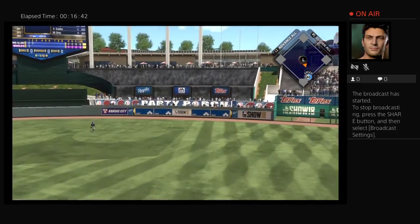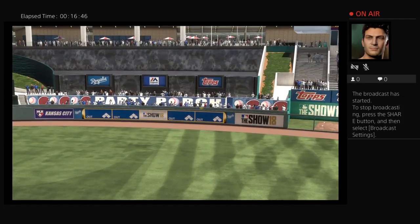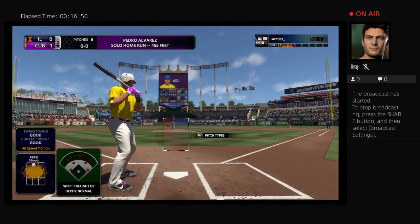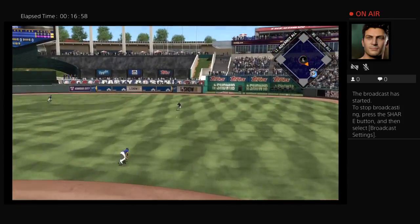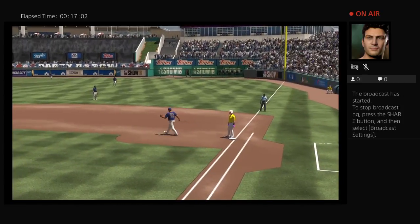There it goes. Splash landing. It's into the fountains for a monster home run. Standing in, Gordon Beckham. And while he's a silver caliber player, he's got an excellent contact attribute. He can really put the bat on the ball. And that finds its way through for a base hit.